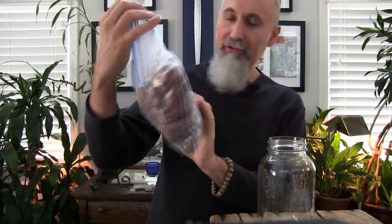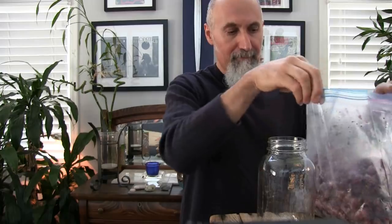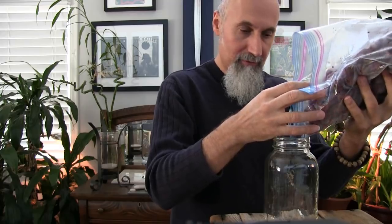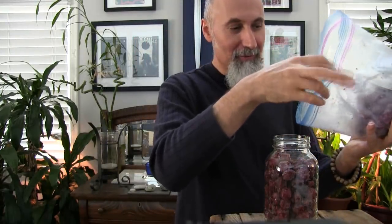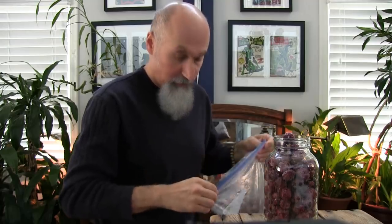Let me bring up a bag of cherries. These are basically frozen cherries that we had in the freezer. They're pitted. There are no pits in them. Okay. And what I'm going to do, I'm going to fill up this guy. We just got to be careful. Oops, lost one. Cherries as well, right? Okay. Now what we're gonna do is pour sugar on top.